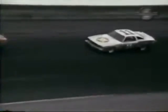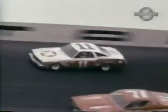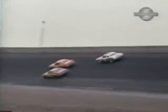On the 130th lap, the leader is still Buddy Baker in the Dodge number 71. Cale Yarborough second in the Chevy 11, with Petty in the Dodge 43 running third. Yarborough tries Baker high and low. His Chevy can run with the Dodge, but he doesn't seem to have the power to pass Buddy.